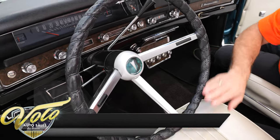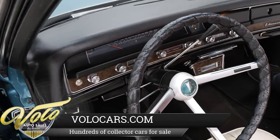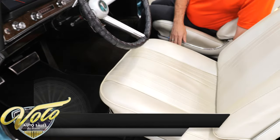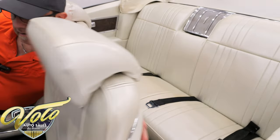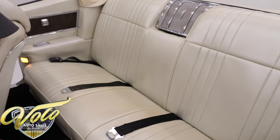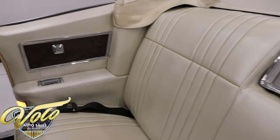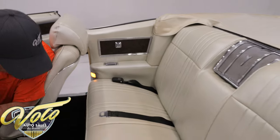Steering wheel has a wrap on it, so there's probably some cracks underneath it. It's a tilt wheel. Seats are reupholstered in pearl white. Has the headrest. They're in very good shape. Oh, horn works. Oh, yeah, it works. Back seat, armrest, wood grain. All that looks real good. A little bit of discoloring on the top boot.